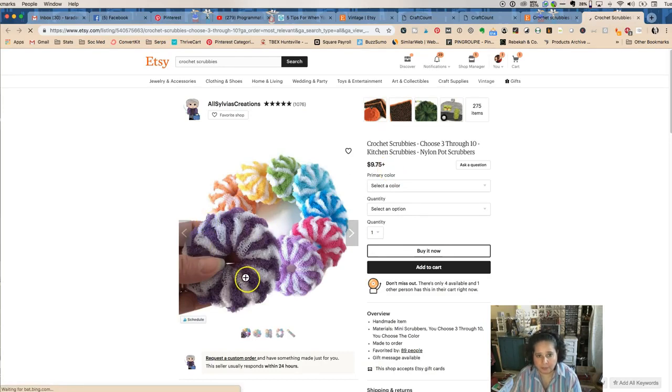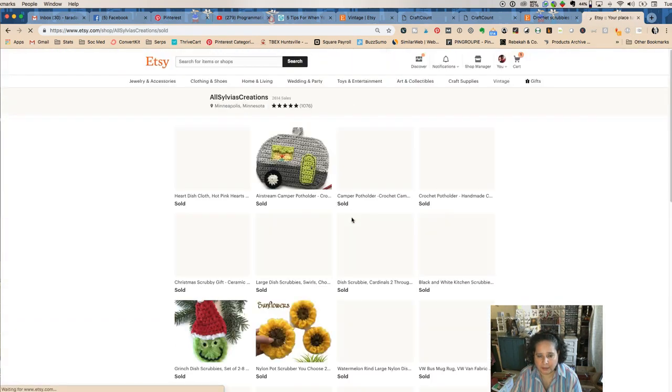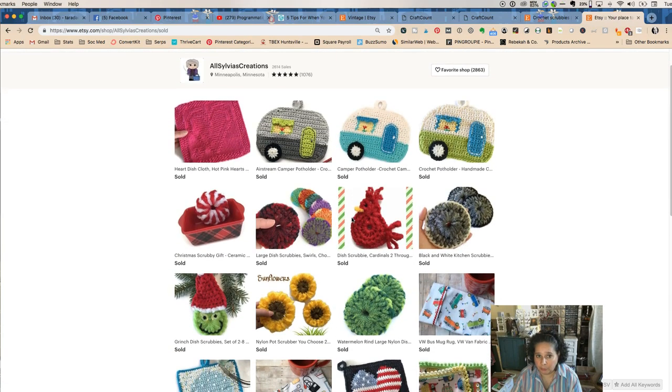It may be easier to make these. It may be harder to make these. That's all going to be taken into consideration. But let's see what she sold. She has sold crocheted pot holders. Those are really cute. And this is really fun.